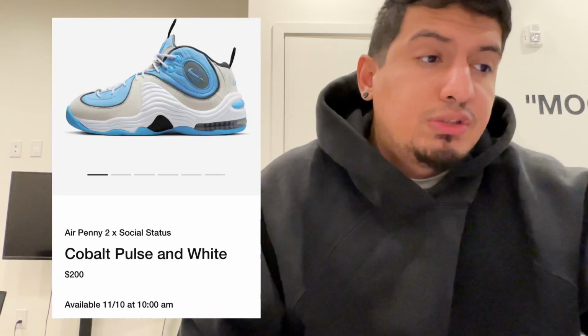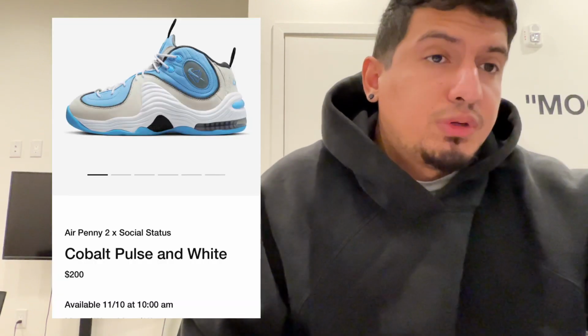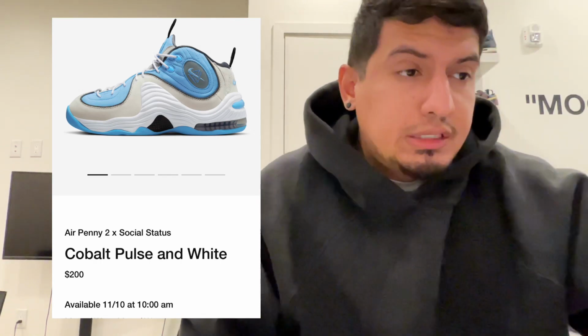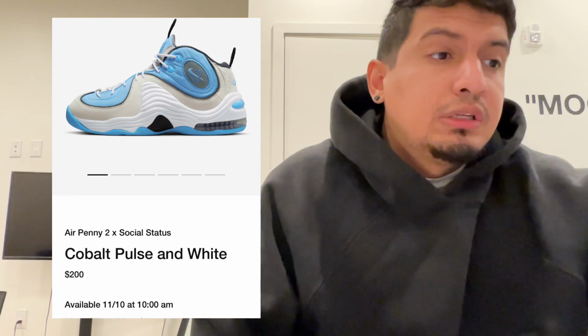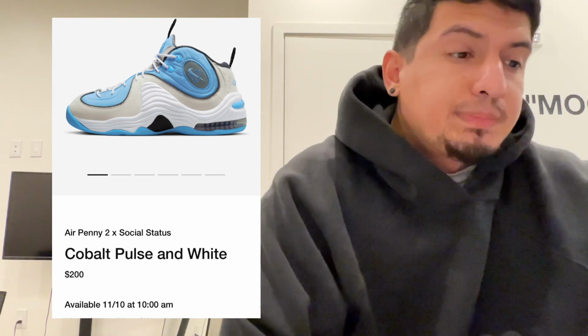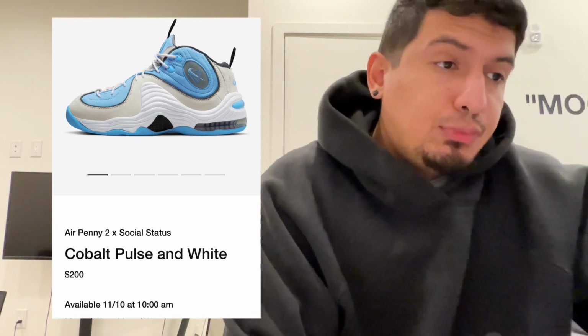Moving on, November 10th, Thursday, Air Penny 2 Social Status, retailing for $200. This shoe is good looking. It's light blues, whites. I can't knock it at all. I think it's a really well done collaboration. It's got Social Status and Nike branding all over it. It's called Cobalt Pulse in white.